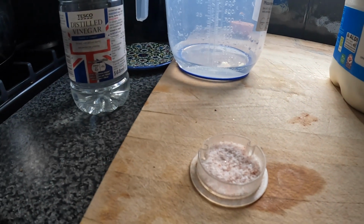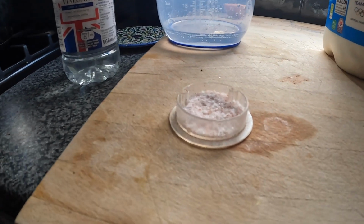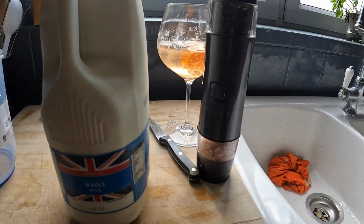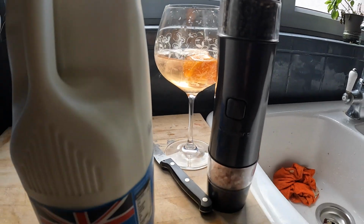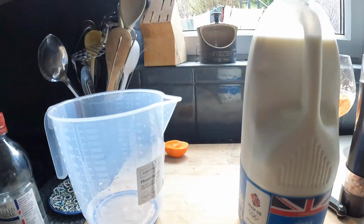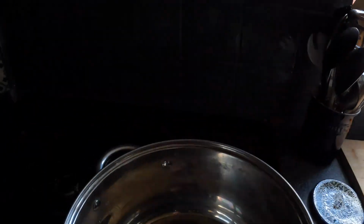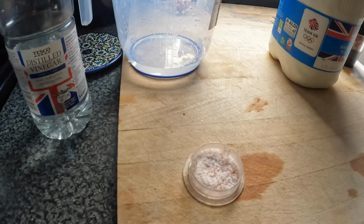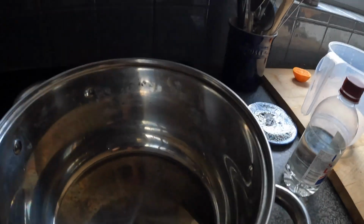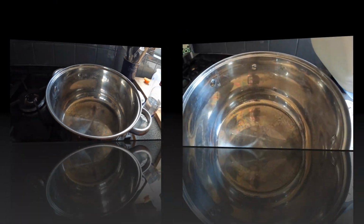And then we've got a teaspoon of some salt in there, straight from our automatic grinder. Excuse the gin in the background. It is a Sunday. It does say sea salt, but I'm using Himalayan pink salt just because, why not? So, step one is going to be take the milk, stick it in the pan with the salt. And then we'll add the vinegar a little bit later on once we've done some magic with the milk.